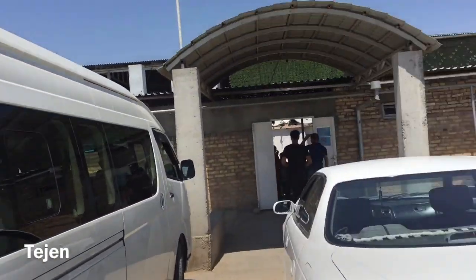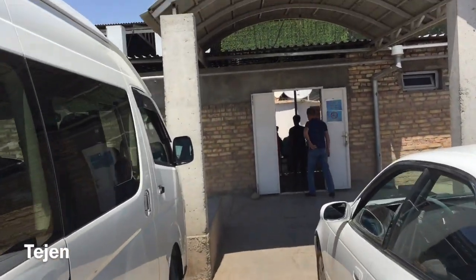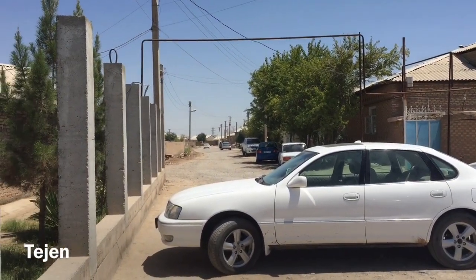Afghan town called Tien. So I'm halfway to Mary. Traditional place, can have some lunch here. Completely different to what we saw this morning in Ashgabat. Yeah, it looks more like the real Turkmenistan.